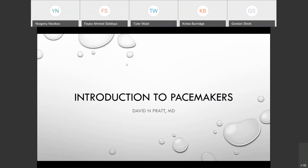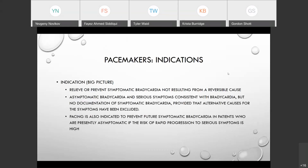All right, let's see here. There we go. So when we're thinking about pacemakers, before we go into the modes and all those fun things, it's important to remember the indications. The big picture indications are to relieve or prevent symptomatic bradycardia. I think everybody knows this, especially when talking to the consult team. What we really are looking for is symptomatic bradycardia. And assessing symptoms can be a little bit challenging, especially in correlating symptoms to bradycardia.